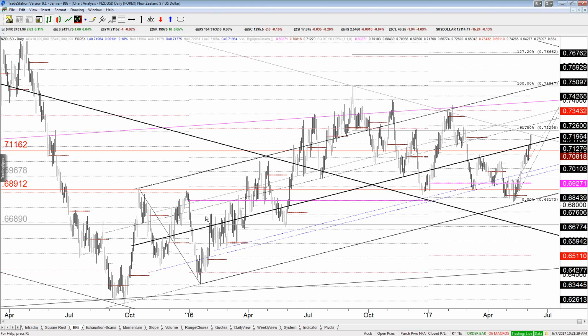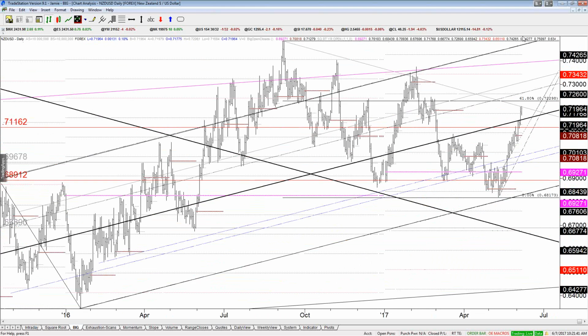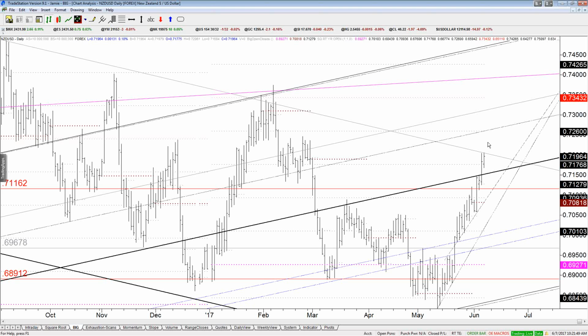So actually, we did touch this long-term parallel today. You can see that's essentially the 25 line from the very long-term level, but there's two other levels to watch. One is the fib at 72.30. I don't really think that's going to do anything, so I'm getting rid of it. I've got a much better level up at 72.60, right?